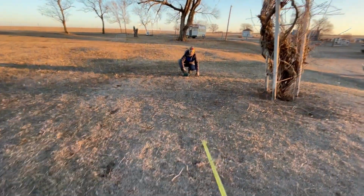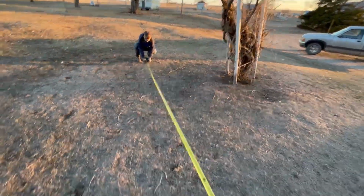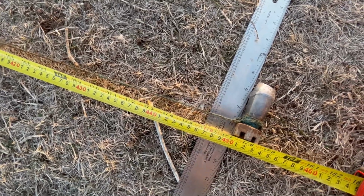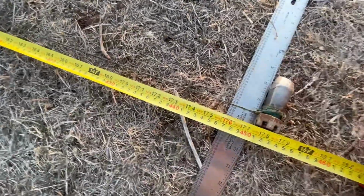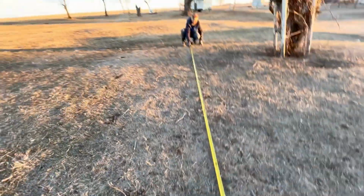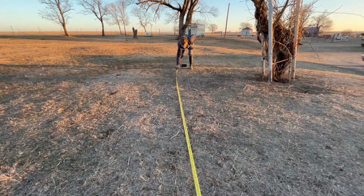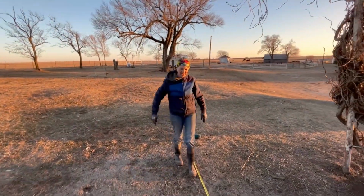Okay. All right, I'll come down. It's not stretched. It's just relaxed. Right there. So about 15 feet. 14 and a half. You got it? Yep. Yeah, about 14 and a half feet. Almost 15. Okay. Yep. There we go. That's a fun little experiment.